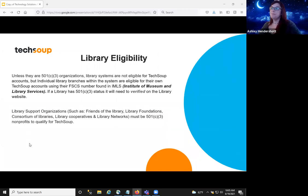Library eligibility. Unless they are a 501c3 organization, library systems are not eligible for TechSoup accounts, but individual library branches within those systems are eligible, as long as they have 501c3 status independently, or they can register with their FSCS numbers found in the IMLS, which is the Institute of Museum and Library Services. If a library does have 501c3 status, they'll need to be verified on their website.